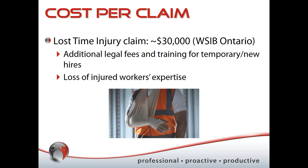A lost time injury claim on average, and again, this is going to vary greatly depending on what type of injury we're talking about, but on average, a lost time injury claim costs an employer approximately $30,000. That's an average, so some of them are going to be quite a bit less than that, but some of them are going to be quite a bit more, right? So, and then we also have additional legal fees associated with claims, training for temporary or new hires, you have less experts on the job. Obviously, those things all, you know, factor into the cost of the claim.